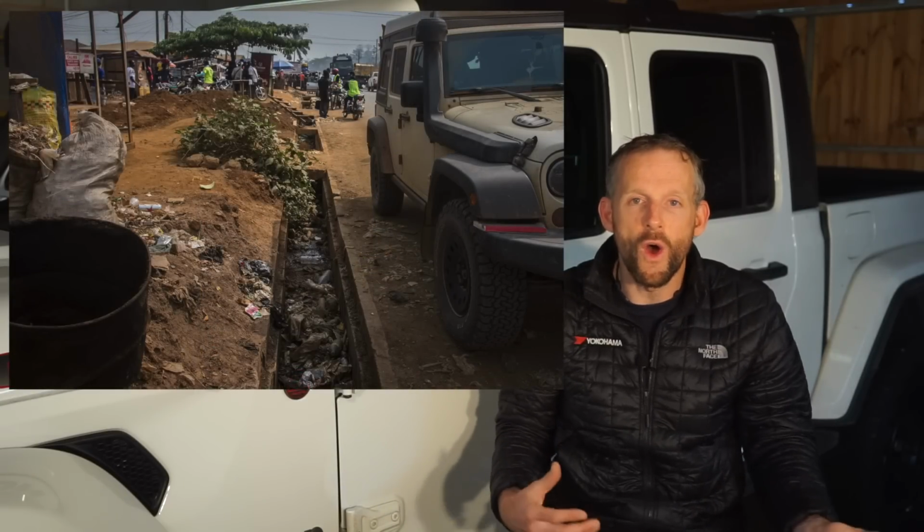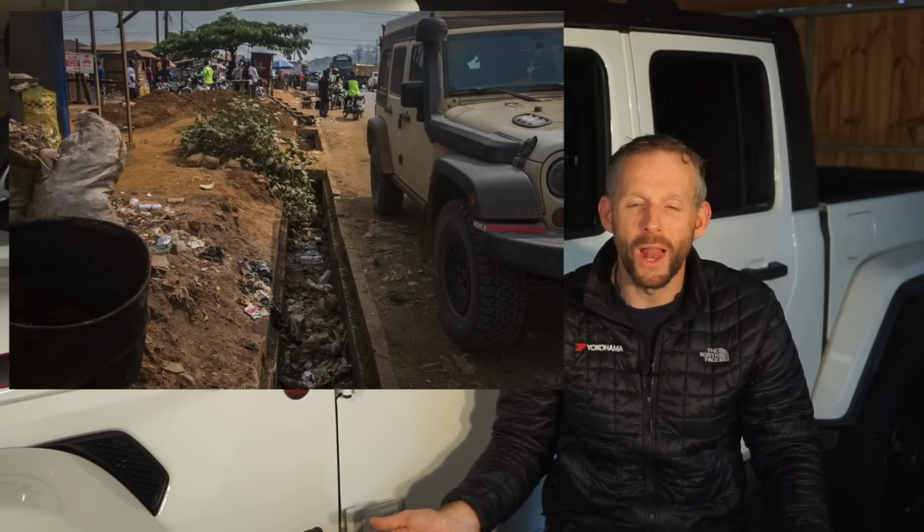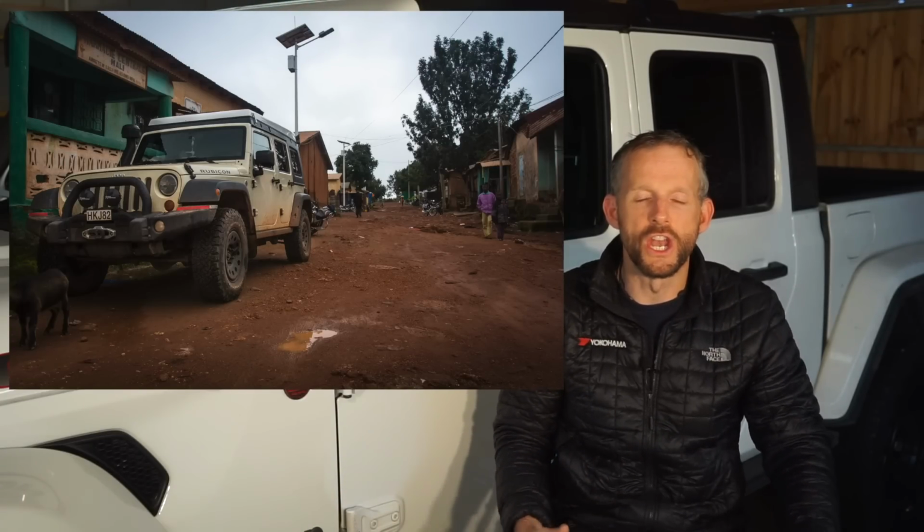Once the Jeep got a bit dirty, once it blended in a bit, I mean, obviously it stood out. Obviously people knew it wasn't a local vehicle. It had Canadian plates on it. But all in all, it wasn't screaming for attention. It wasn't really blatantly obvious. And I didn't have a bunch of brand names down the side, basically advertising all the expensive stuff that was in or on the Jeep. So that was the decision I made for Africa, and I'm really happy with it.